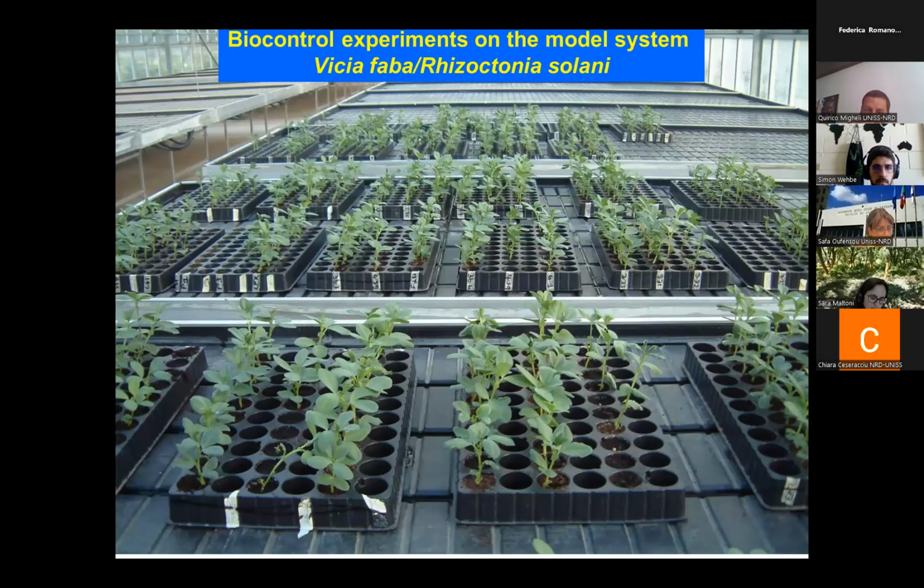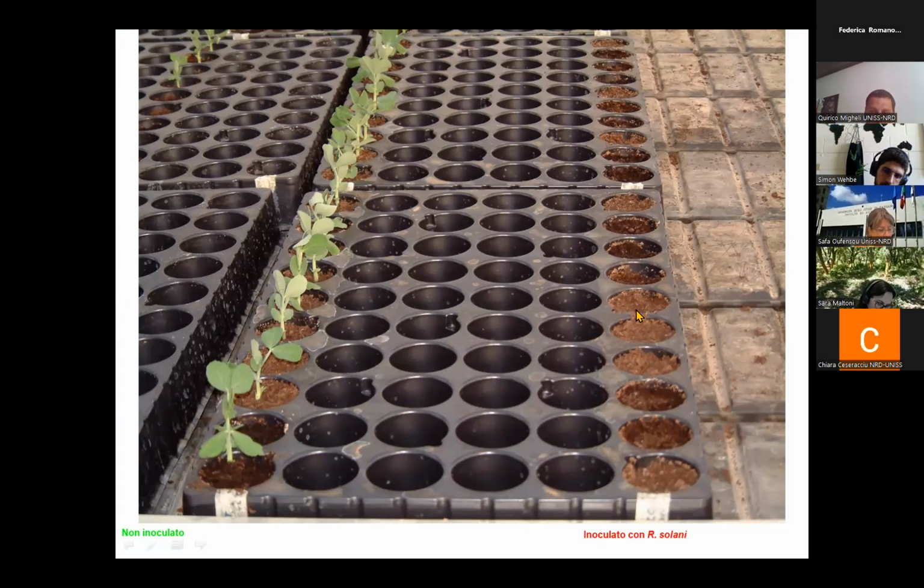So we ran a lot of screening in greenhouse using a model system made of faba bean and Rhizoctonia solani. We wanted to select the very best Trichoderma isolates through a really tough screening among the over 400 isolates that we had. This is just an example of the kind of results that we could get. As you can see, in some of the lines, there are very few plants emerging, while in other lines, all plants were able to emerge in the presence of Rhizoctonia solani, which was the pathogen that we used. And here you have an example of the selective pressure that was employed, which was very tough. The treatment with Rhizoctonia solani didn't allow the emergence of a single plant.